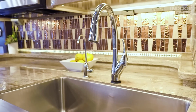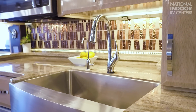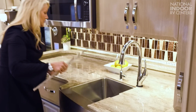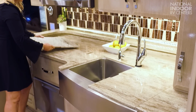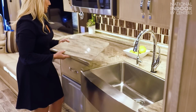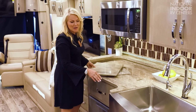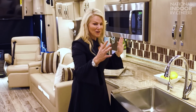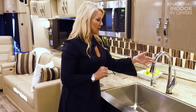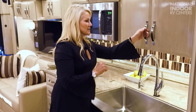And then another great feature that we have in the King Aire is the beautiful, huge farm sink. So stainless steel sink. You can wash your furry friends in there, or your babies, or lots of dishes. So it's really nice. And we have the touch faucet, residential faucets.